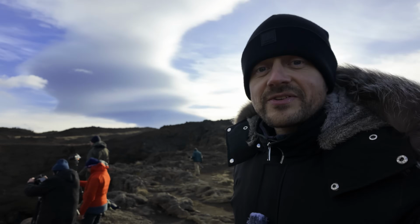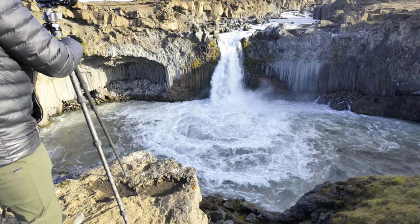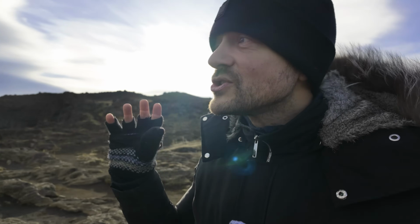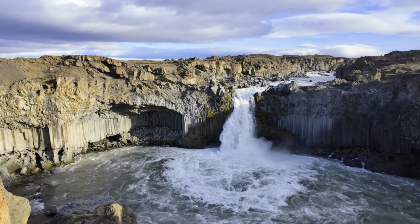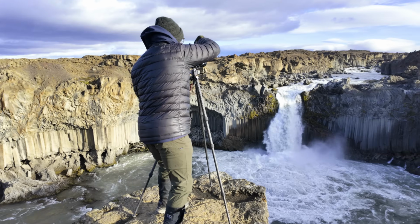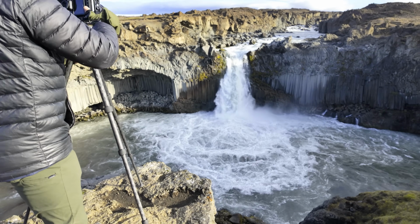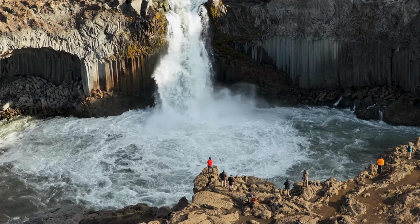So we have now arrived at one of my probably top 2 favorite waterfalls in all of Iceland, Aldeyjarfoss. And we have these beautiful, almost like lenticular clouds going on up here behind us above the waterfall, which is super, super cool. Right now, people are just dialing in and getting a feeling for what shutter speed they want to photograph the waterfall at before they head out on this small cliff, which is still there after 10 years. I can't believe it's 10 years since I was here the first time, exactly 10 years since I was here the first time.